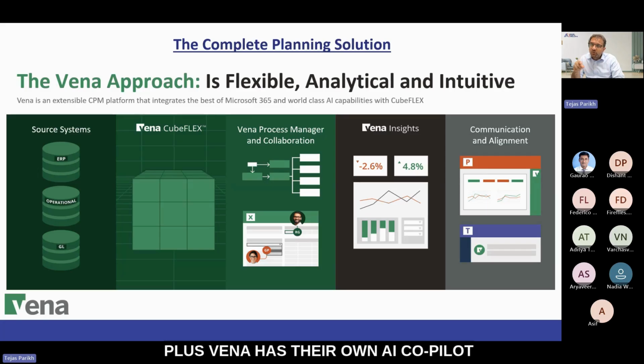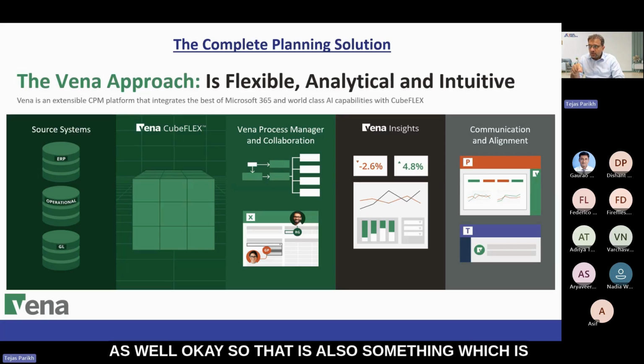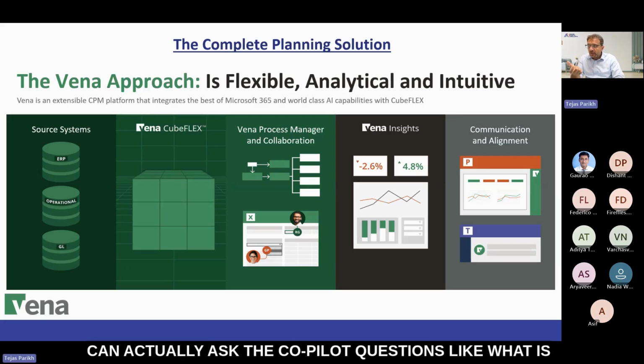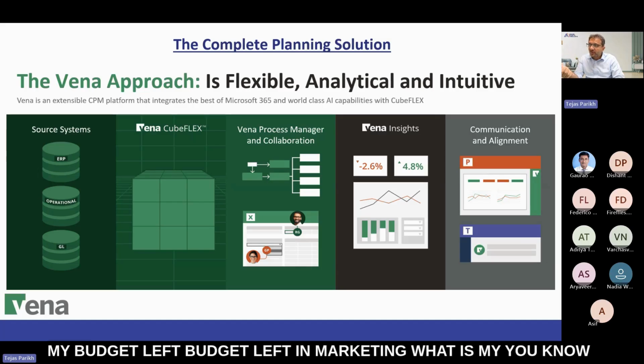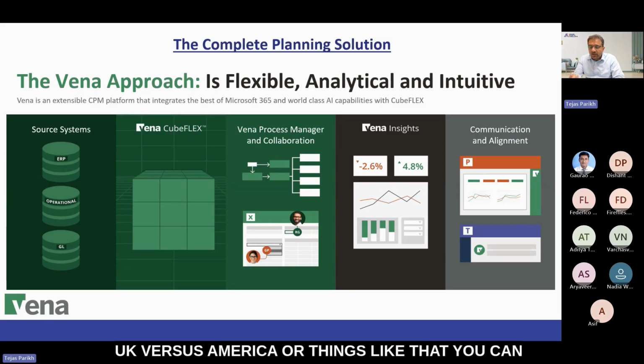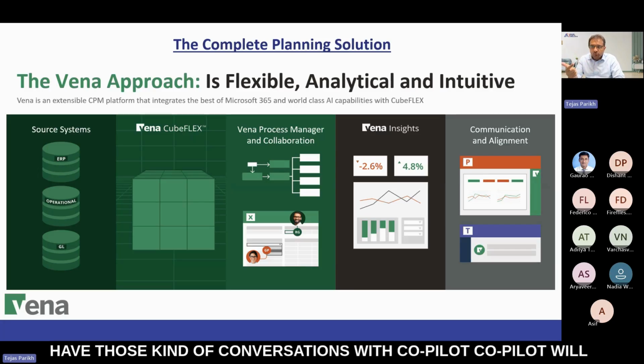Plus, Vena has their own AI co-pilot as well. Okay, so that is also something which is very critical. Meaning, you can actually ask the co-pilot questions like, "What is my budget left in marketing? What is my people cost in, I don't know, UK versus America or things like that." You can have those kinds of conversations with Copilot.